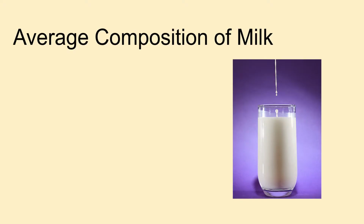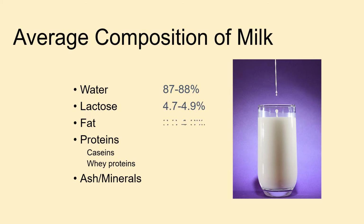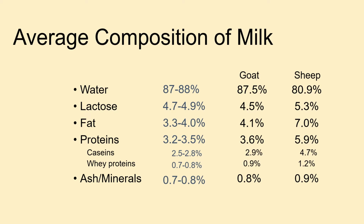Being a fluid, milk is nearly 90% water. The primary solid in milk is the sugar lactose. Directly from the cow, milk only contains about 3.5% fat and about 3.3% protein. The final solid is vitamins and minerals, otherwise known as ash. For comparison, goat milk contains a little less water and more fat and protein, and sheep milk contains even less water and even more fat, protein, and lactose. The vitamins, minerals, or ash content is very similar across all species.